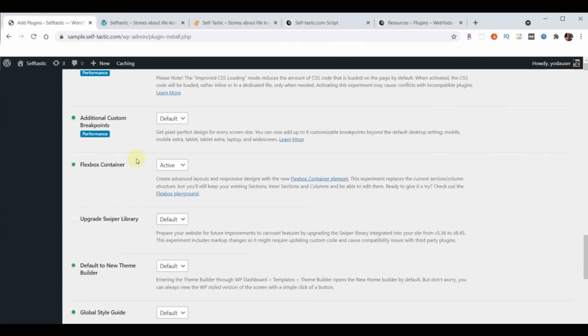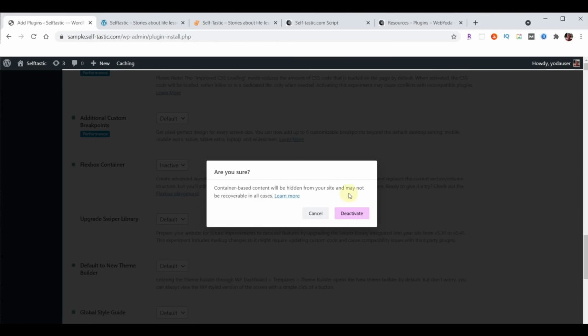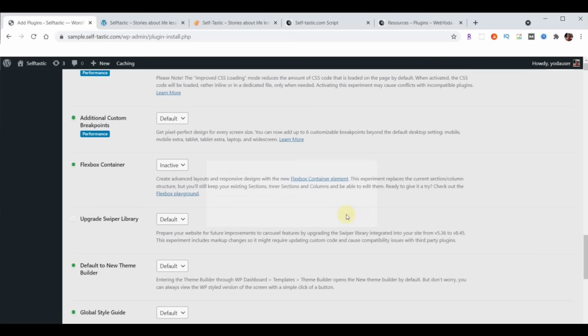Notice that I found the Flexbox Container option as shown here, but depending on what version of Elementor you're running, some of you will find the option Flexbox Container as I did, whereas others will see the option simply called Container. And it is this option that determines whether or not you see the inner section widget. If you weren't seeing the inner widget, it'll either say that Flex Container is active, or it'll say default. Now what we want to do is choose inactive for the Flex Container. Are you sure? Yes, deactivate.